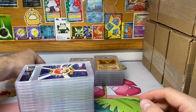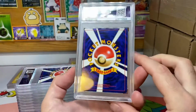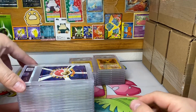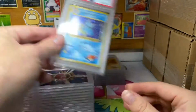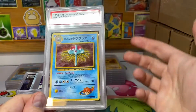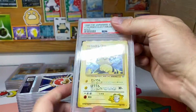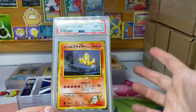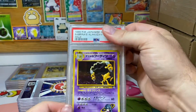Alright. Let it slide, PSA. This time, Erika's Venusaur. There's a lot of whitening there on the top. Gets a 6. Seadra. Misty's Seadra gets another 6. Ouch. There's some whitening on the top of this. Gets the 8. Oh, didn't look like an 8 from the top. Electabuzz getting a 7. Man. Blaine's Moltres getting the 8.